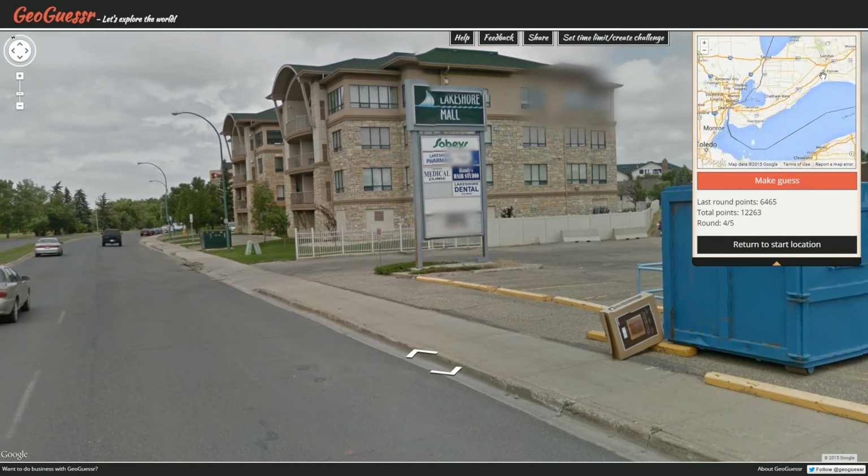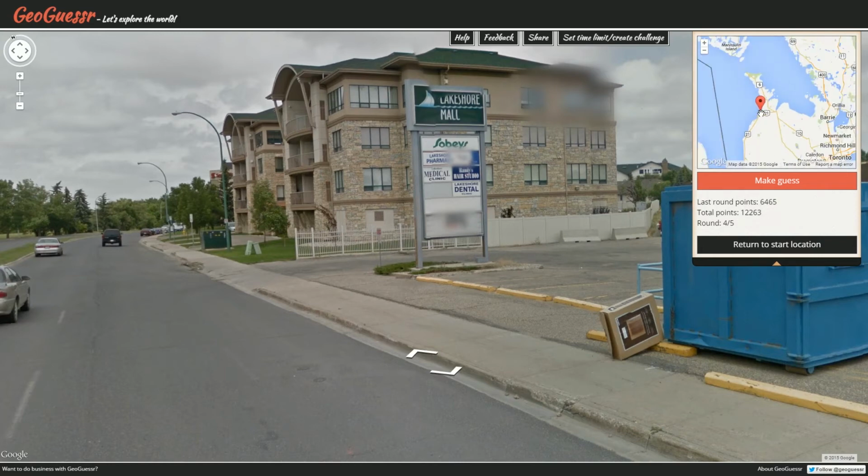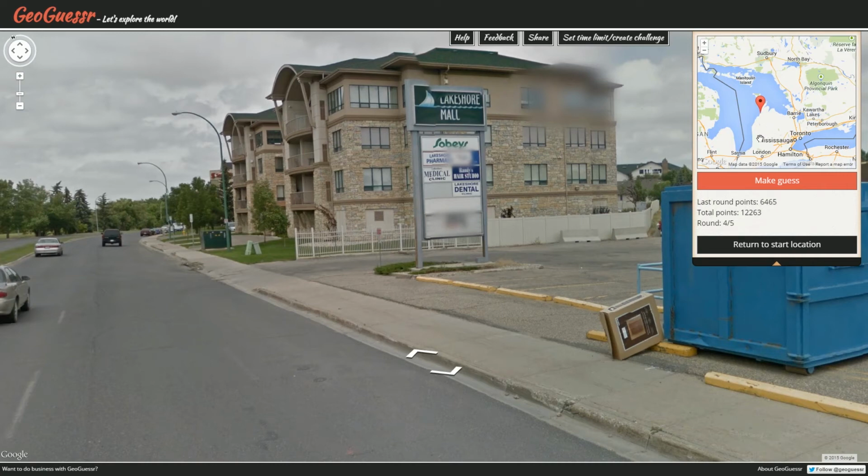We're going to go with Lake Erie. We could look down here, St. Thomas. Oh, look at that, Elmer, Ontario. I always wonder where that one was. All right, so we're going to go with Lake Huron, and I'm going to just guess around over here near Owen Sound, just not really knowing where we are.